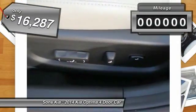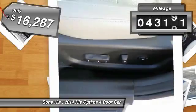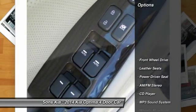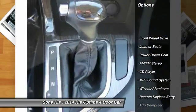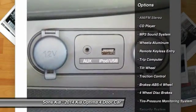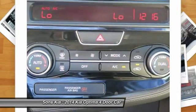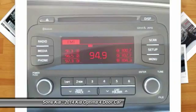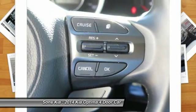below $20,000. This vehicle has less than 45,000 miles. Here are some of this vehicle's great options: traction control, anti-lock braking system, air conditioning, HomeLink garage door opener, power steering, cruise control, aluminum wheels, AM/FM stereo radio, rear defrost, climate control, multi-zone.